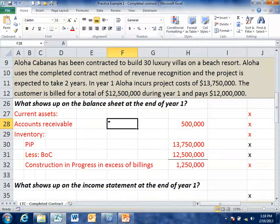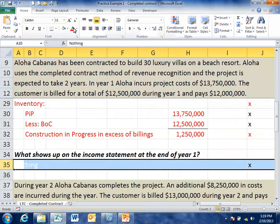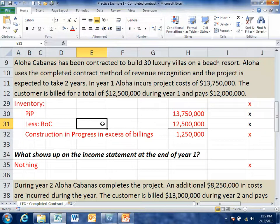So I could ask you to give me the journal entries. I could ask you to show me the balance sheet presentation. I could also ask you this question here. What shows up on the income statement at the end of year 1, right? We know revenues and expenses belong on the income statement. It's a temporary account. We also know that under the completed contract method, I can't recognize any revenues and expenses until the job is done. At the end of year 1, this job wasn't done, so the answer is really simple. There's nothing on the income statement for this project because under the completed contract method, unless the job is complete, I can't recognize my revenues and expenses. All right? So that's the first year entry.